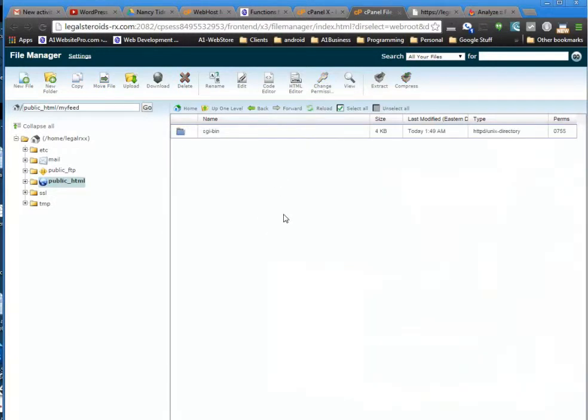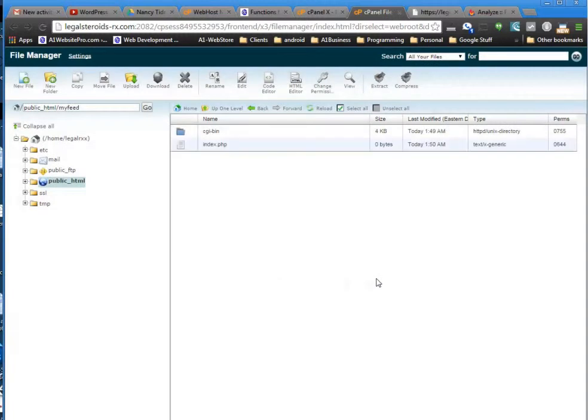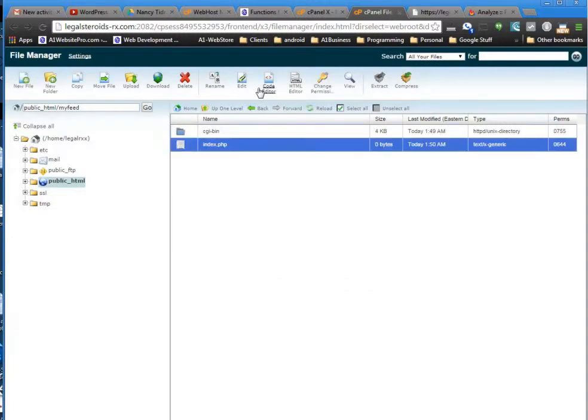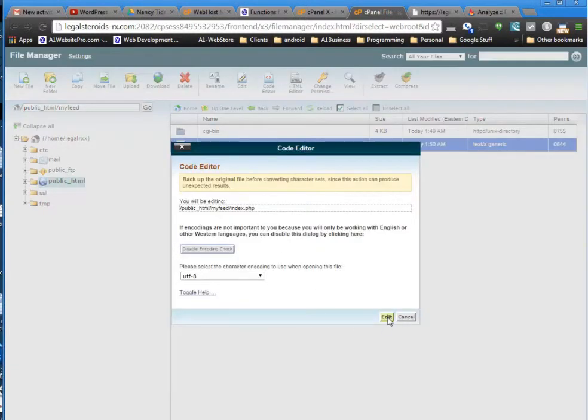We're going to open this up, and we want to make a file in here. We want to call this file index.php. So click new file, type in index.php, just like that. Create new file. Now we want to edit this file, so hit code editor up here while you're in your cPanel, then click edit.